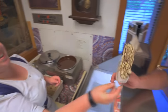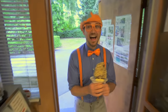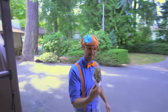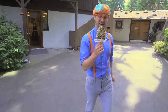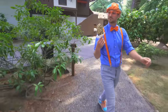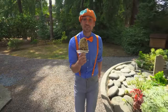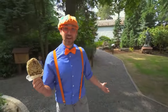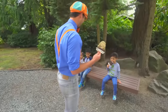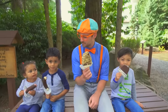There you go. Ooh, thank you. Have a great day. Oh. Yum. I am so excited to eat this. Doesn't it look tasty? Whoa. Wasn't that fun learning about all those tasty treats? Like this chocolate dipped ice cream cone. This is gonna be so good. We saw the conveyor belt, we made some truffles. Oh hey, some friends. Whoa, let's try some.